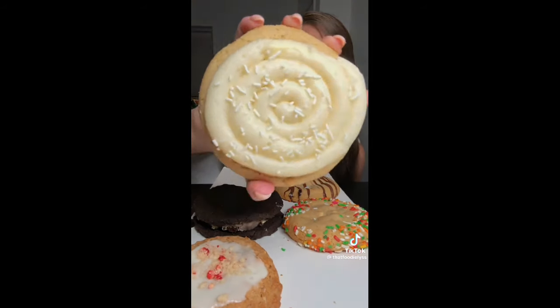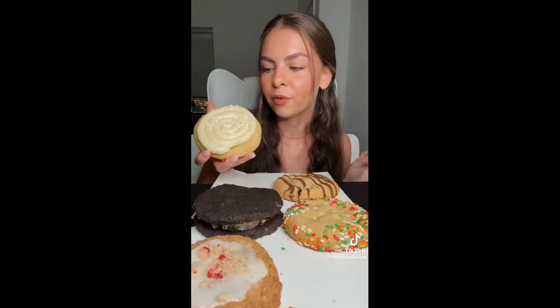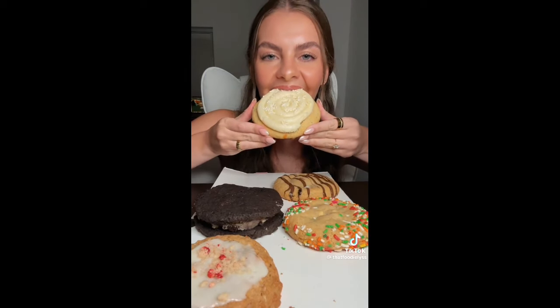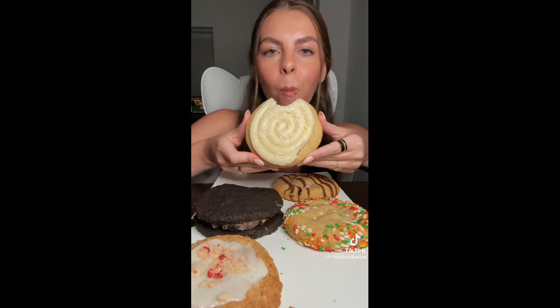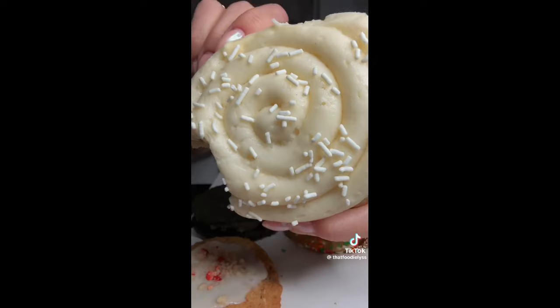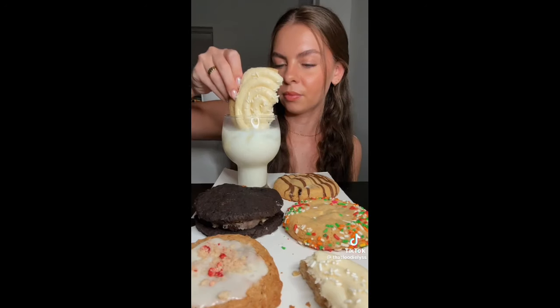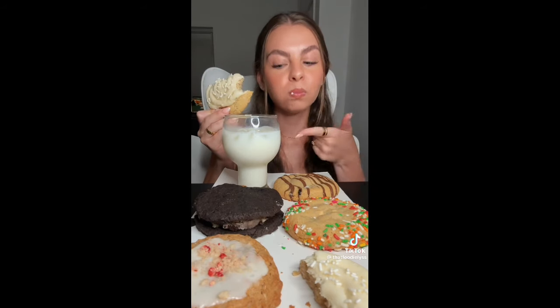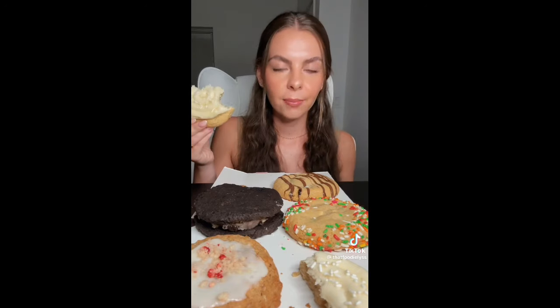Starting off simple, we've got Nilla Bean Cupcake. I've never had this one before because I typically don't like cream cheese frosting, but it looks and smells so delicious. Let's try it. Out of 10 with the milk. It is perfectly baked and a super sweet but also balanced flavor.